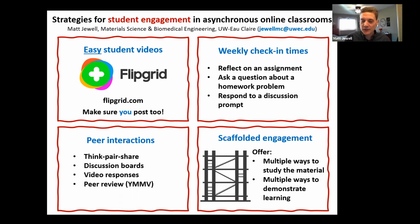And then also, if it allows and you have the time for it, just allowing them to have some different ways of responding or demonstrating their learning. All right, so you got to think about what's manageable for you and your class, but give them some flexibility. Certain questions or types of assignments, maybe it could be either a written response or an audio response or a video response.